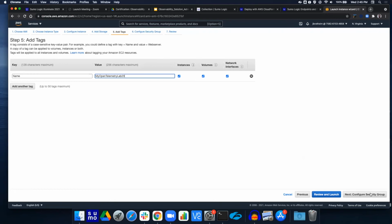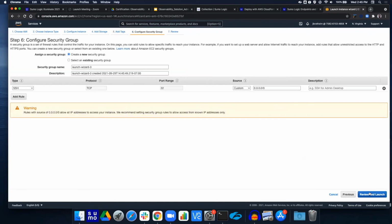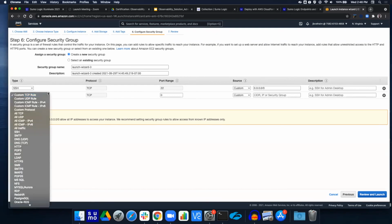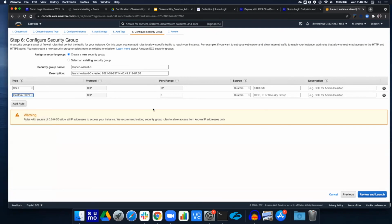Next, we're going to click on Configure Security Group. By default, port 22 should be added for SSHing. It should already be there, but we do want to add, as it says in the lab, an additional port for port 8080. So what we want to do here is just mimic the first line. We're going to click Add Rule. We're going to leave it as custom TCP, which should be the option by default. The protocol we're going to leave as TCP. The port range we're going to put as 8080.